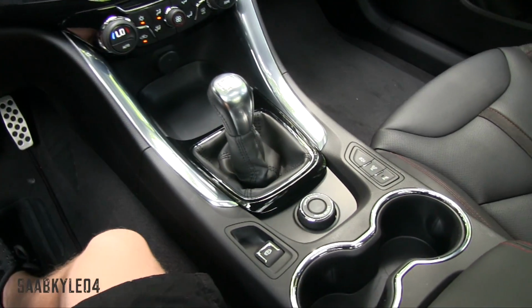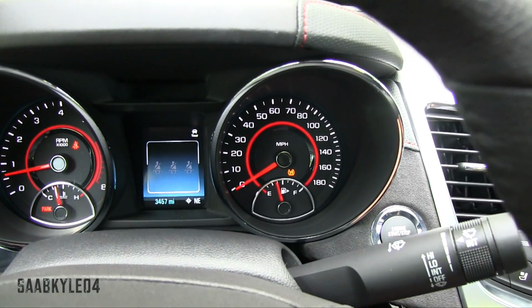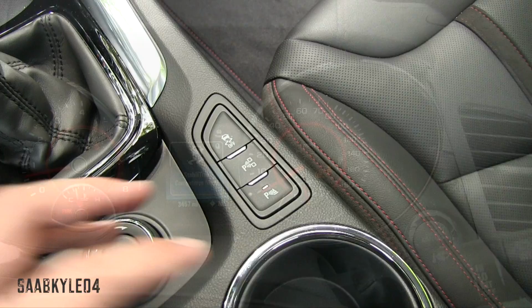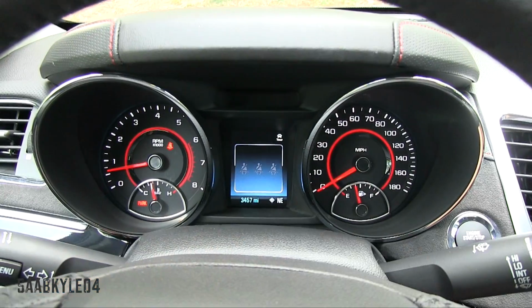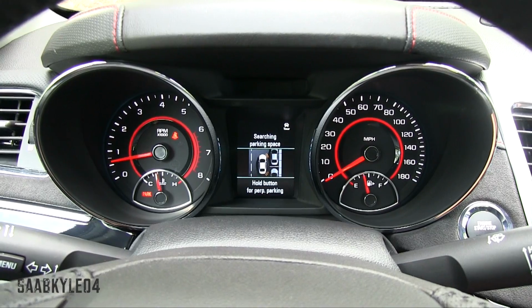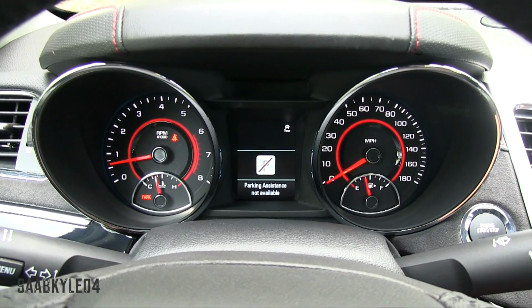Coming across the center console, the right side bank of buttons corresponds to your StabiliTrak system. So stability, traction control, and you can basically turn traction control off and activate a competitive mode for the stability system. Your parallel and perpendicular parking assist features, and activating and deactivating your parking sensors. The parking assist features show up in the little digital display right there where it searches for a parking space. Hold it down for perpendicular parking and then tap it once more to turn it off.